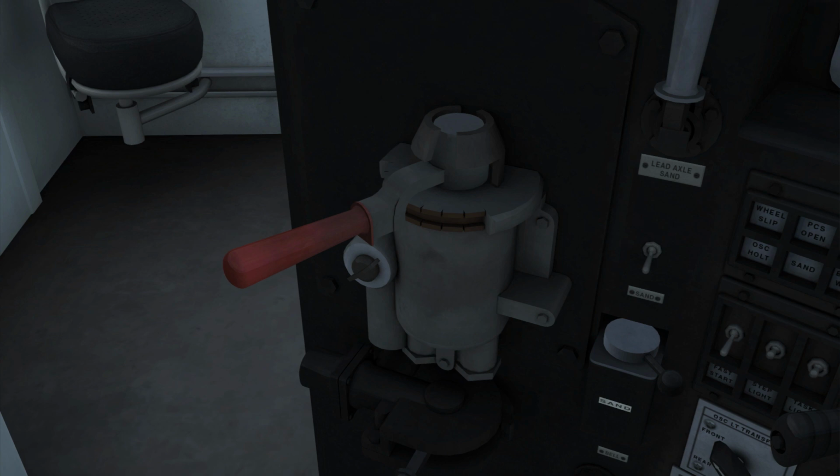Now that we've gone through all of the cab controls, I'm going to press T to start refueling, which is what you need to do at the start of this scenario, and pan to a couple more shots of the outside of the locomotives before then proceeding along the yard to connect up to the rest of our train.